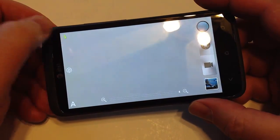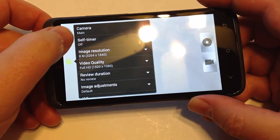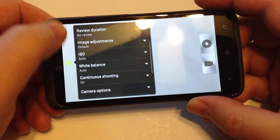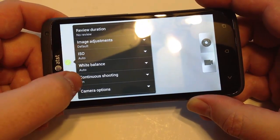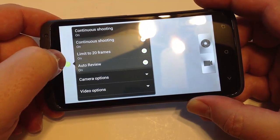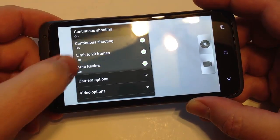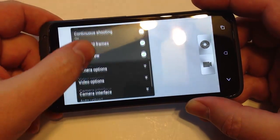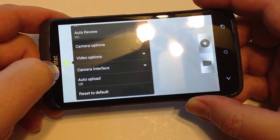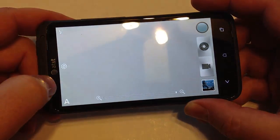You can see in the upper left-hand corner we can control the flash. We have settings where we can control all sorts of different things: image resolution, video quality, review duration, image adjustments, ISOs. You have continuous shooting on this where you can pound out a whole ton of photos. You also have an auto review. One of these settings will make it so that you can shoot like 20 photos, choose which ones are best, and automatically erase the ones you don't want. Really nice feature that's on here.